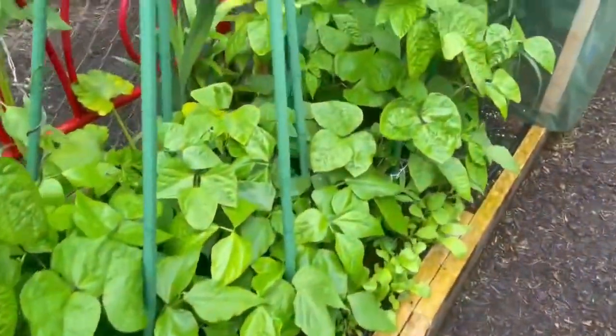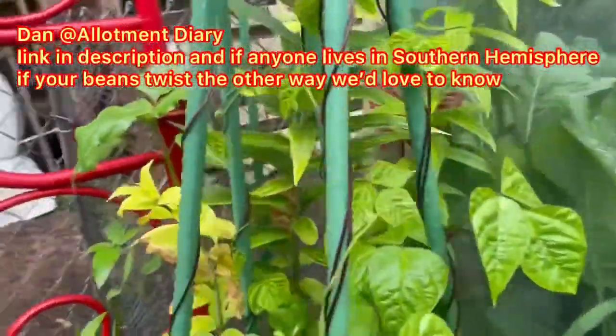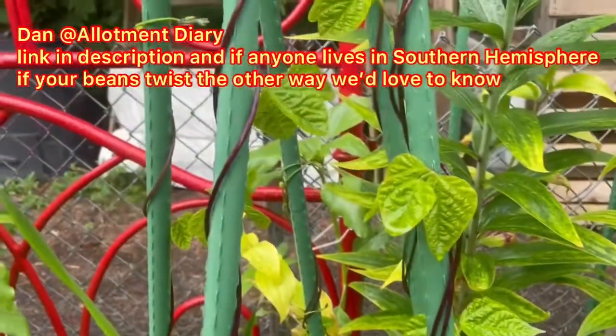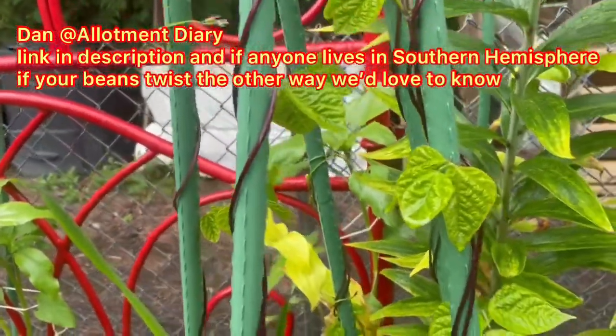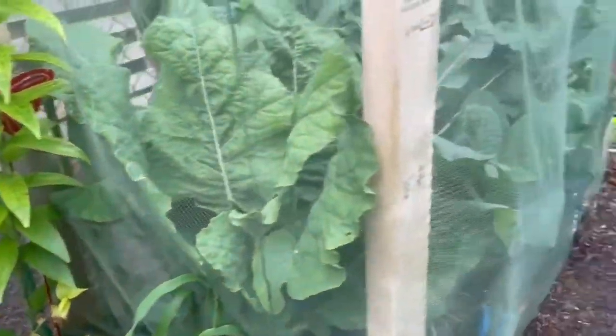Wednesday afternoon, and now it's pouring rain again. Dan was asking about beans and going around poles. Mine spin that way, so I'm assuming that's counterclockwise, and I am in British Columbia, Canada, southwest, so I don't know if that helps him any.